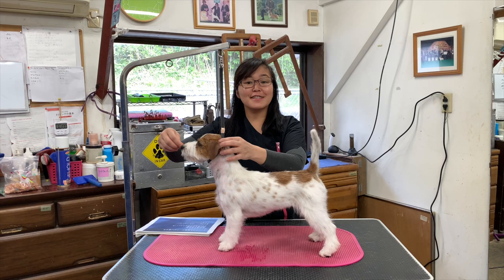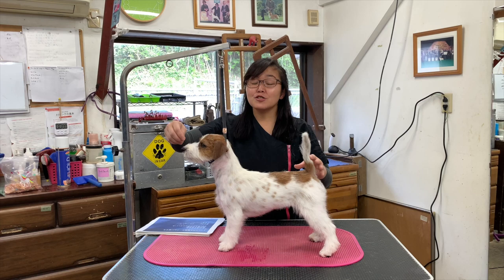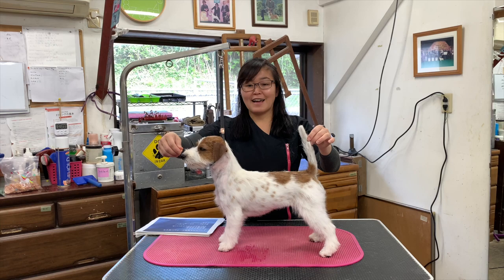So, next example. She looks small. She does look small and she is small, but she doesn't have a short leg. She has enough leg. So I don't think she's a wrong example. She's small, but she's a correct medium-looking terrier. Let's see how tall she is. Highest is 25 centimeters.